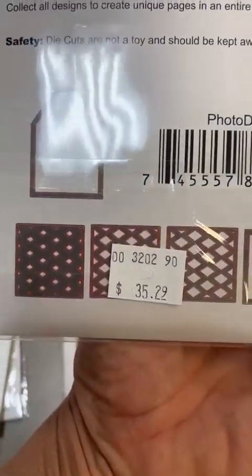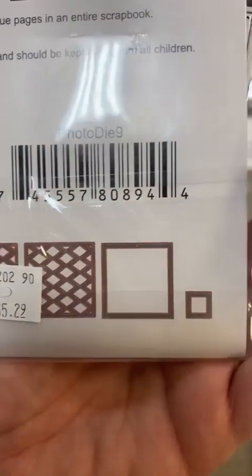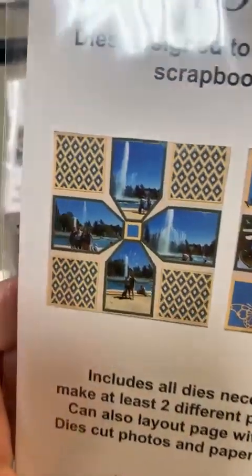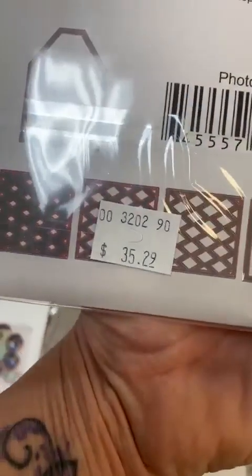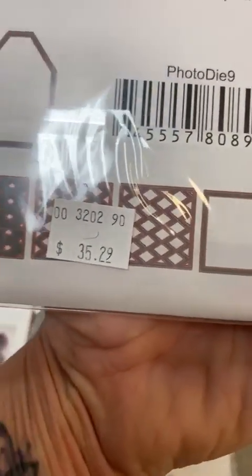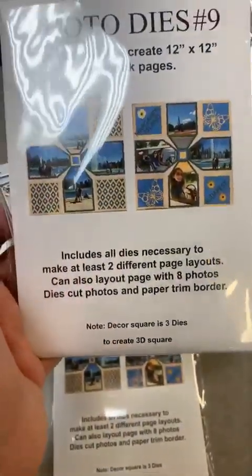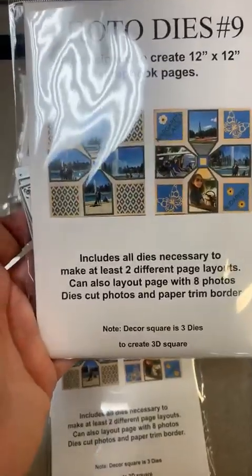Look at all the dies you get in this one. This one's got a lot of great dies in it. So see that right there, friends? That is not pattern paper. That is a really cool lattice that you can make. I think my card makers can use that as well on cards and get really creative with that one.